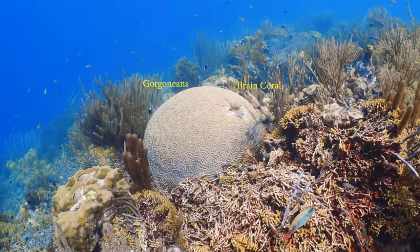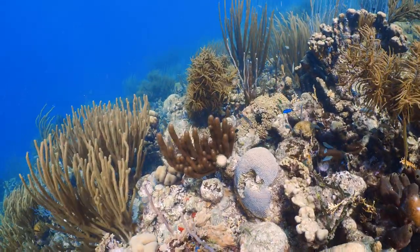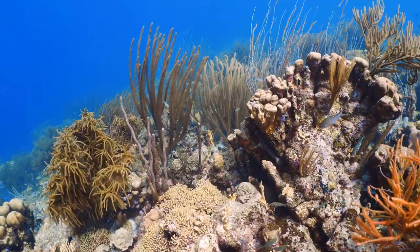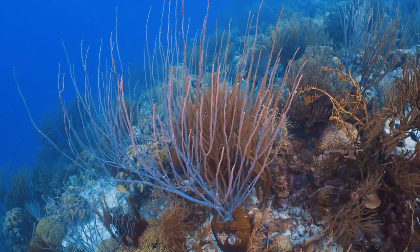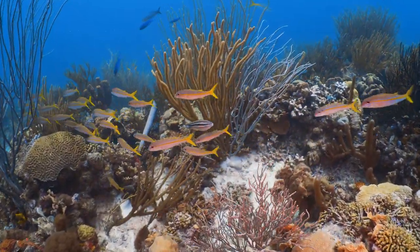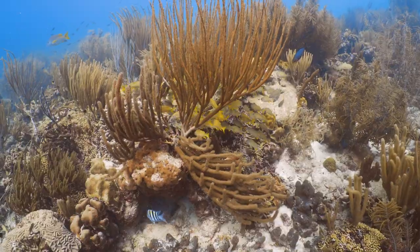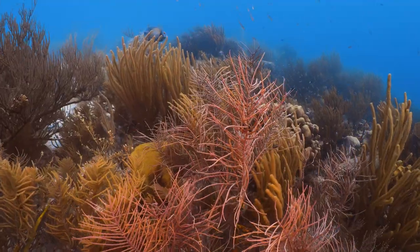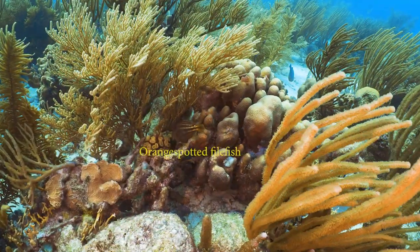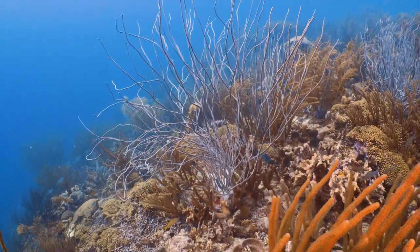A brain coral. Just beautiful. A sea rod. Yellow goatfish. A beautiful barrel sponge. An orange spotted filefish. Let's drop down and see what's on the wall.